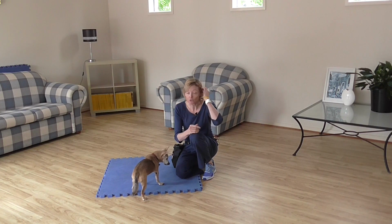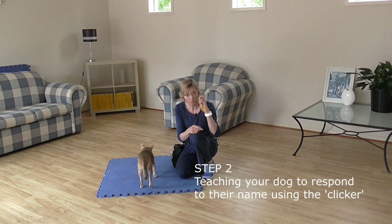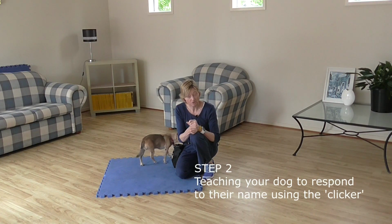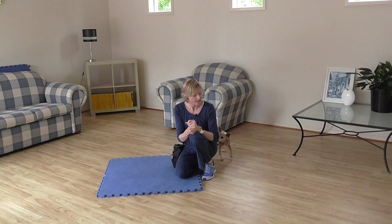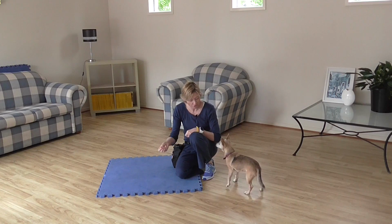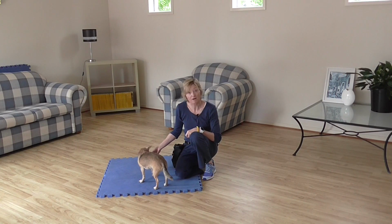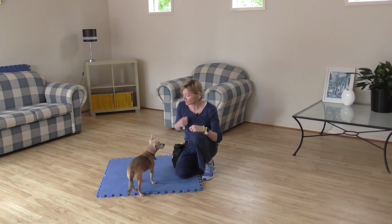So that is our cue to move along to the second step, which is asking our dogs to respond to their name. And that's when we introduce our clicker using positive reinforcement. Now, Marco, I'm going to ask you if you'd like to train with me again so we can do the next step. Marco, would you like to train? Good. Marco's taken that treat readily, so we're going to go ahead.